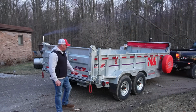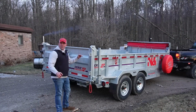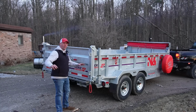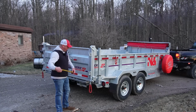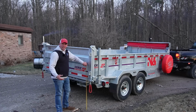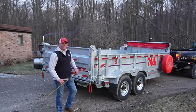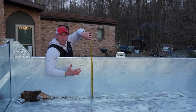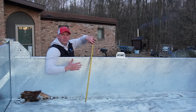Now the height on the HD is a bit more. It's a little exaggerated right now because that has a higher tongue and this has a lower tongue with how they're sitting in the driveway. But it's definitely a difference. Here, how it's sitting is about 30 inches. Let's check the inside walls. Now the sidewalls on this HD are 23 inches, so 5 inches more.